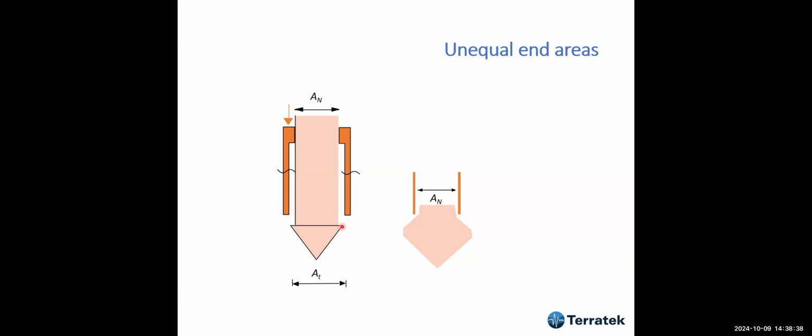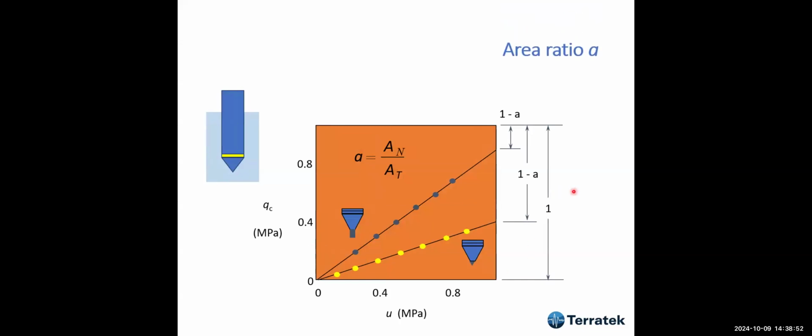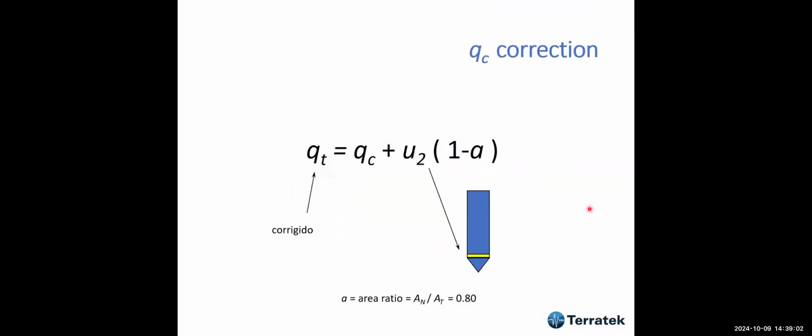You have the downward pressure here from the water pressure, and water pressure also applying a vertical thrust. So we have to calibrate to know this A value. In most cones, good cones, this A value is 0.8, and by knowing that, we can carry out a correction. This is what Professor Campanella came up with. This is the corrected value, and this is the measured value. This is the pore pressure measured in this position, and 1 minus A. A is the area ratio, which in most cones is 0.8.